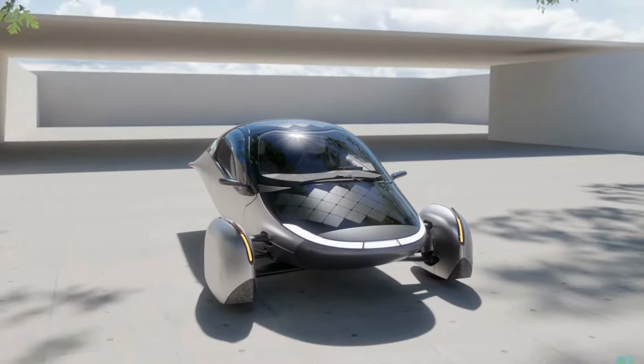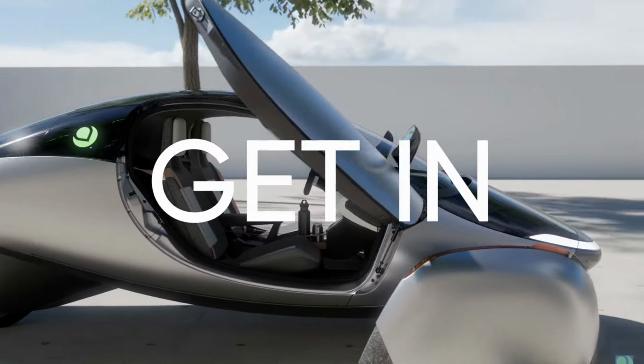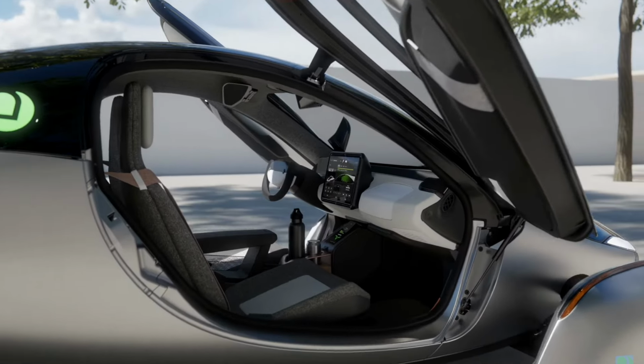And Aptera is very soon going to be on the road. 2025 is going to be here before you know it. Some fantastic things coming up with Aptera.